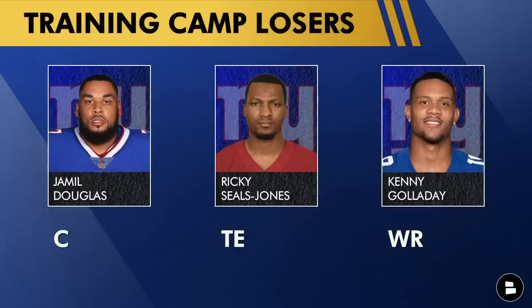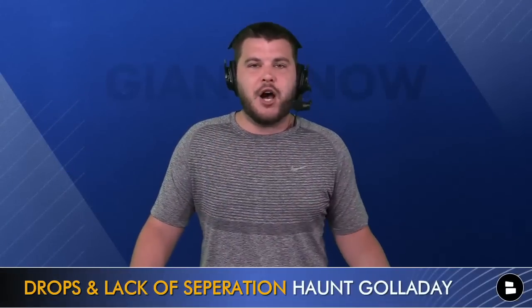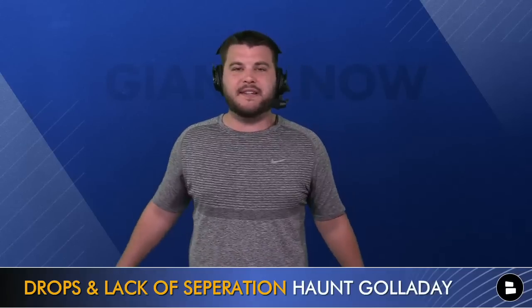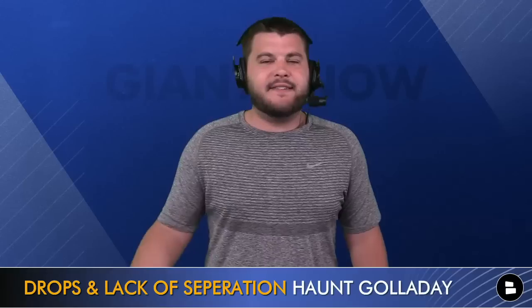Another guy that is somewhat of a loser is Kenny Golladay. He's kind of just had a slow and sluggish start to training camp. He didn't practice today. He had the day off, kind of a load management type of deal that Brian Daboll talked about. But the drops and the lack of separation continue to haunt Kenny Golladay. He's dropped a couple easy catches so far through training camp. One would have been a touchdown from Daniel Jones, and he is creating zero separation.